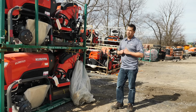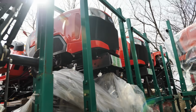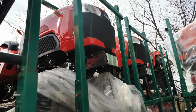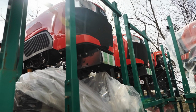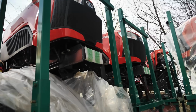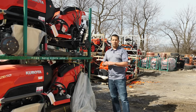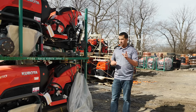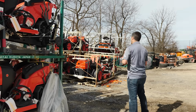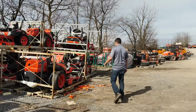These Kubota B-Series tractors are built in Japan. You're going to notice that they come through crated and packed extremely tightly because they come over containerized from overseas. These simply need seats put on, fenders put on, steering wheels, tires, somewhere in the neighborhood of about 5 to 6 hours of work to prep one of these once it's landed. If we go back through other models, you're going to notice again various states of disassembly depending on where things came from.